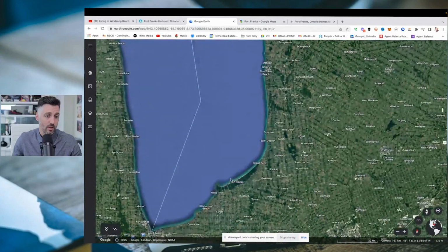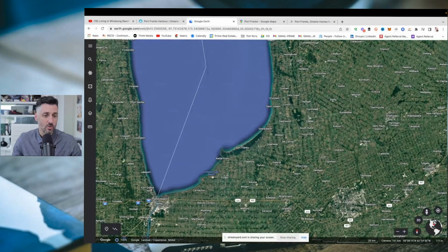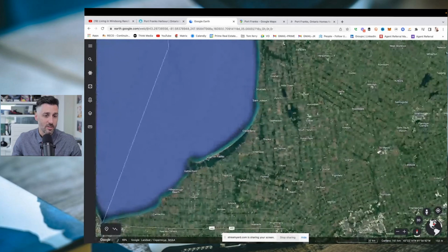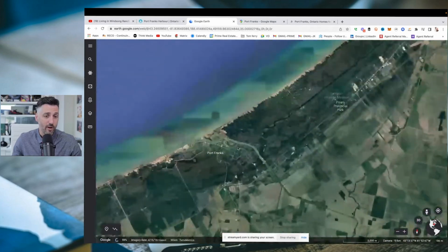So if you own property here, you'll find yourself going down to Hillsborough Beach. You'll find yourself going all the way up and down to Bayfield and Goderich. You just need a place to set up shop, and Port Franks could be it.